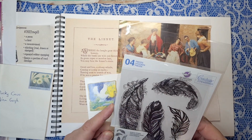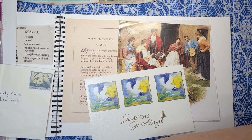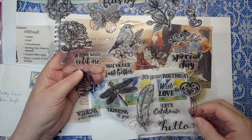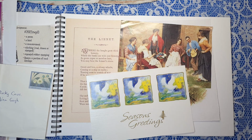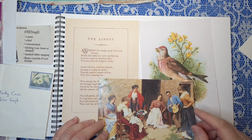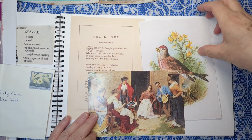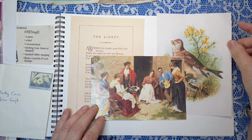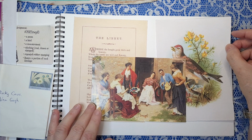And then for extra stamping, I've also got this one of feathers. One missing apparently, but that's okay, we'll just use one of the others. And another feather in here, and there's another bird. I must have some feather stamps somewhere. I've got other birds there too, but I think we can use what we've got here. It's a case of whether we have this picture and the linnet, or it depends on what we end up using as the focal point.